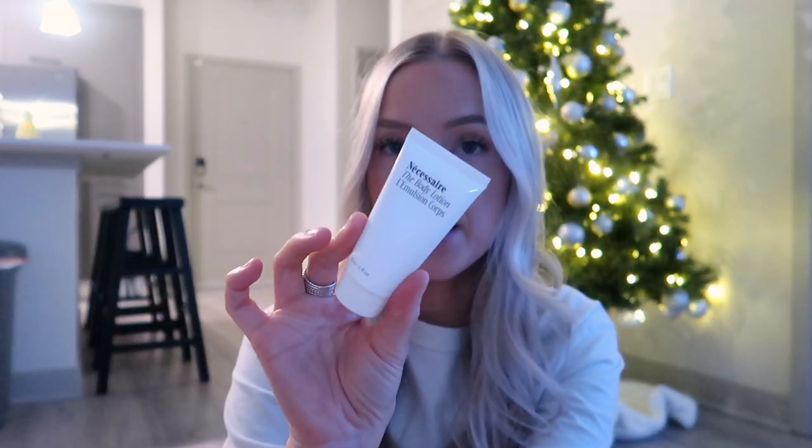So I got that. Necessaire body lotion. This was good when I tried it. Maybe I just didn't use it enough to really see a difference. I really just like my drugstore moisturizer, but I'm excited to use it again and see how I like it. Maybe I'll test that tonight and see how moisturizing it is tomorrow when I wake up. I haven't used any of this stuff.